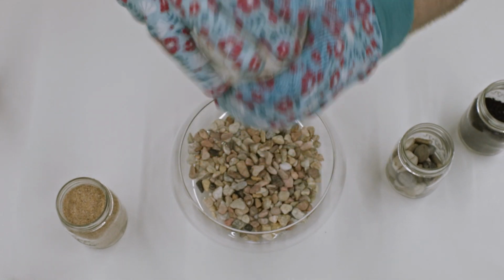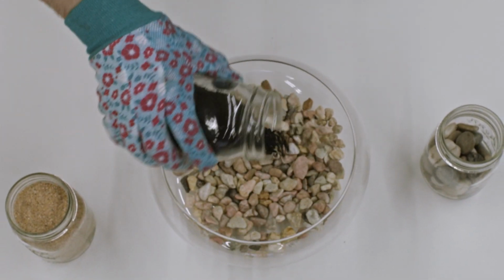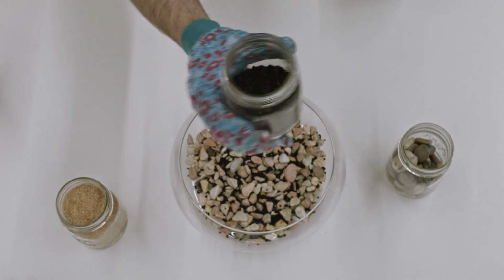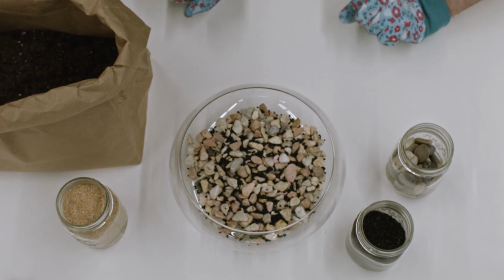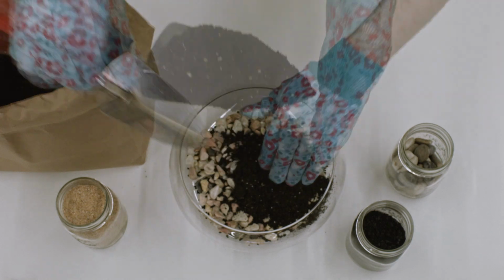Okay, this jar is empty. Now, grab your activated charcoal and sprinkle a small layer on top of your pebbles. This keeps the habitat clean and stink-free. Next, we need our potting soil. Come here, potting soil. Okay, shovel some out and make a layer that's about 1 inch thick.